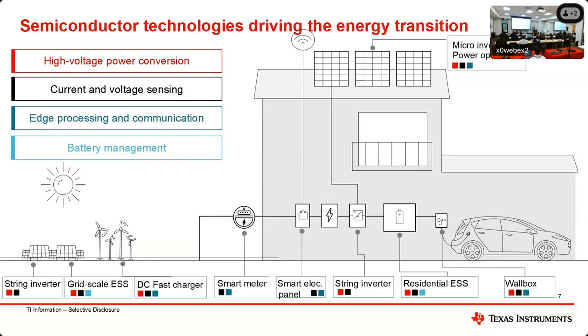I saw part of this yesterday from Keith Obunia, who is our marketing senior vice president, who talked about where TI spends time in this energy transition. So in general, I come from a team that has been working on a lot of reference designs, trying to help customers specifically related to energy infrastructure. And you see some of those end equipments on the slide here.